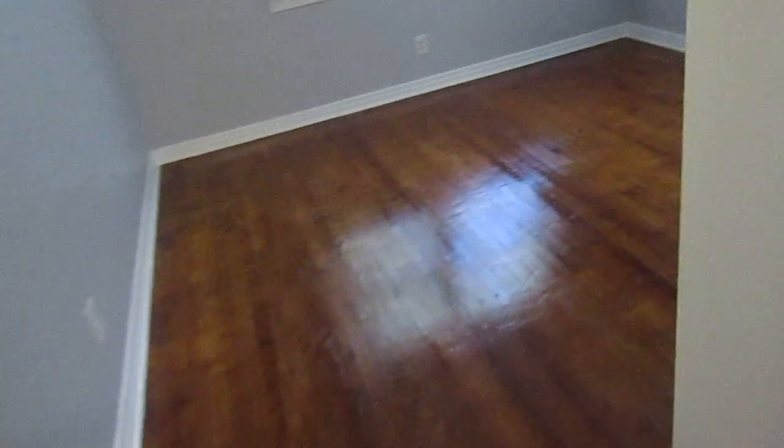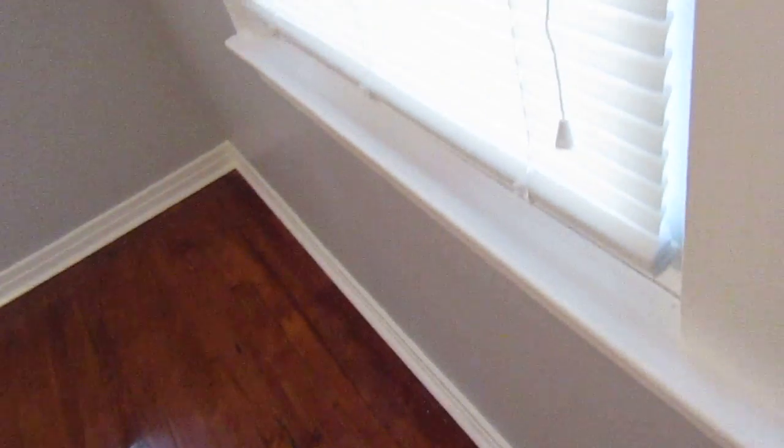Moving into the front bedroom. Again, hardwood floors continue. No damage, recently refinished. Fan works. Closet's clean. Smoke detector in place. Blinds all work. Glass is all intact. Window sills are all clean.